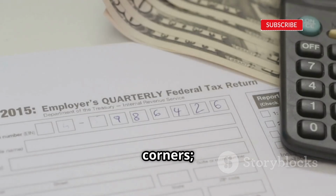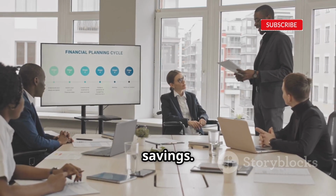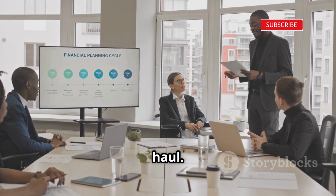Don't try to cut corners. It's not worth the risk. Don't risk your business over short-term savings. Focus on building a sustainable and compliant business for the long haul.